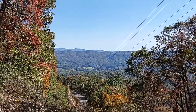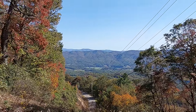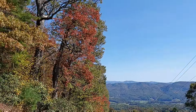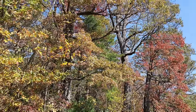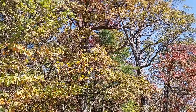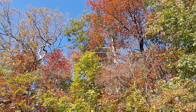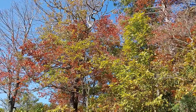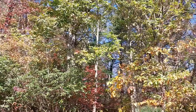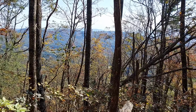Look at this stunning terrain, guys. Really high up here. Probably almost 4,000 feet up. Leaves started to turn over here. It's October 12th. Those leaves, beautiful. Just want to show you guys the beautiful scenery here.